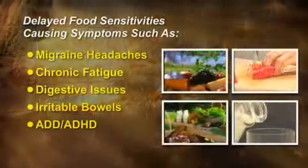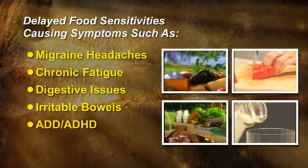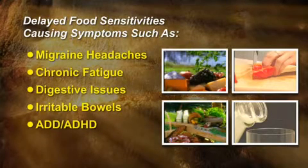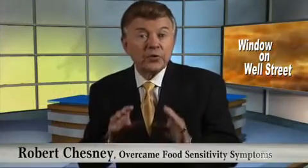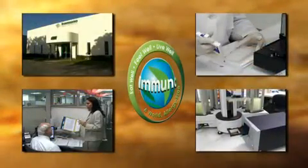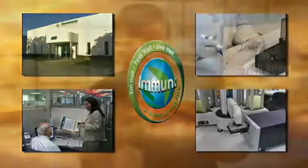Welcome to Window on Wells Street, a program that shares information about delayed food sensitivities. Sensitivities that may cause symptoms like headaches, irritable bowel syndrome, fatigue, stress, even ADD or ADHD, just to mention a few. I'm Robert Chesney, your host, and in today's program we're going to be discussing the Immuno Blood Print. This is a simple blood test that identifies foods which could be the cause of many symptoms.